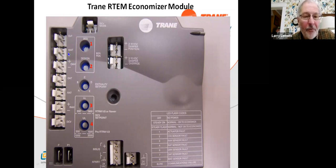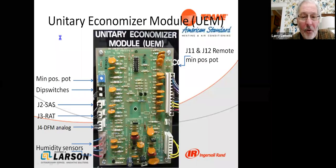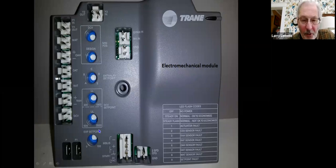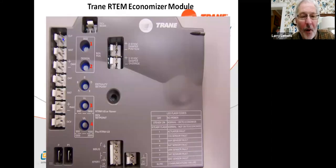Mixed air temperature is for mixed air sensing. Exhaust fan, if you're going to use power exhaust, you can plug it in here. On the electromechanical model, power exhaust is going to be in a different location. It's actually right, I forget where they put it here. Power exhaust, where are we going here? Oh, I think it's right here. Yeah, EXF, power exhaust and ground. On the electromechanical models, it's actually a powered output. And on the Reliatel models, it's just a dry contact. So it's a little different for the electromechanical.